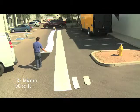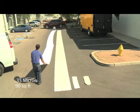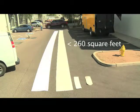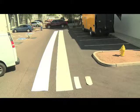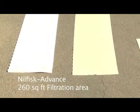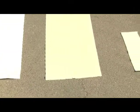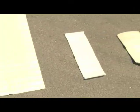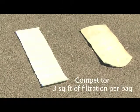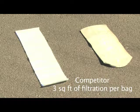The second filter, which is 0.35 micron, is 90 square feet, giving a total of 260 square feet of filtration area. While our filtration system has 260 square feet of filter area, others have less than 20 square feet of filter area. This is the typical filter bag used in competitive equipment. It has 3 square feet of filtration area.